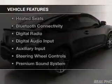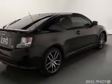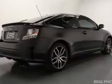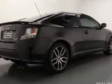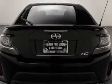The features include dual sunroofs, internet connectivity, leather seats, heated seats, Bluetooth connectivity, digital radio, digital audio input, and auxiliary input, steering wheel controls, a premium sound system.